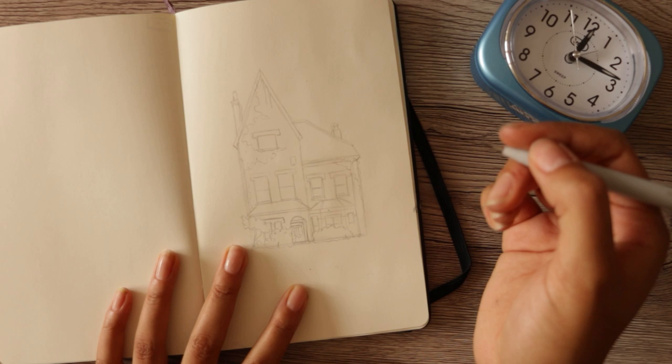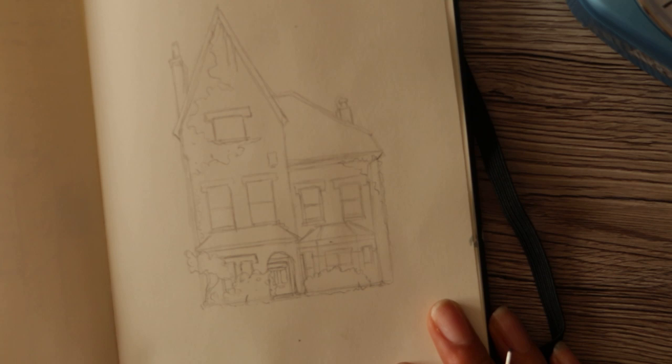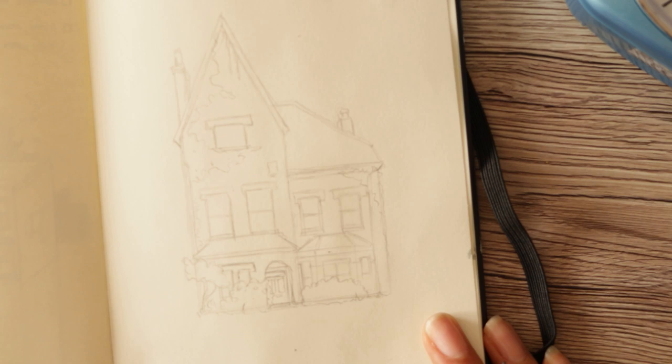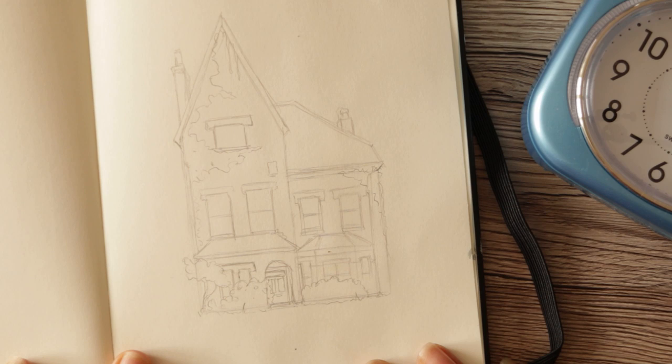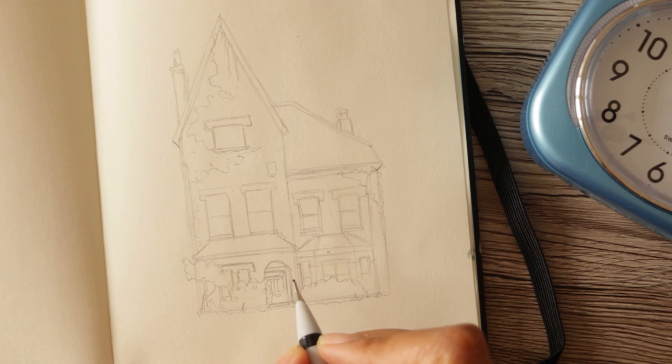Okay, time to ink, and I'm going to zoom you in here just so you can get a better view of everything that's going on. We'll make sure we're in focus. Right. And how are we doing for time? Okay, not too bad. We'll see.